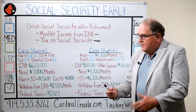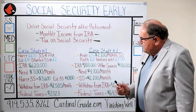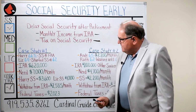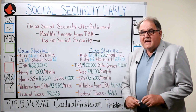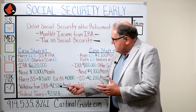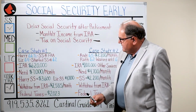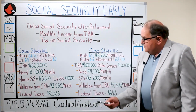Then we can reduce the amount. We just didn't want to put that big of a dent in that. We also ran all the numbers with Harry starting Social Security now for $3,600 a month, because he's at full retirement, and then Liz still gets her $1,000 a month. That's $4,600 a month. All we needed to do is draw $2,585 a month. The reason the numbers don't work exactly is we need to draw enough out of the IRA, out of the 620 grand, to pay the federal taxes, which are pretty darn small.